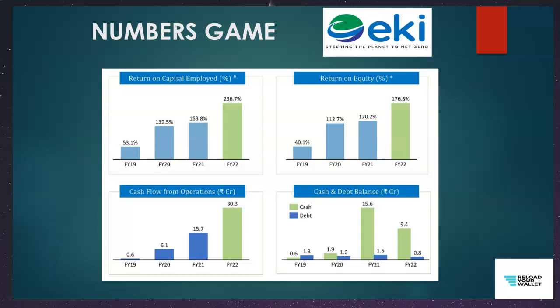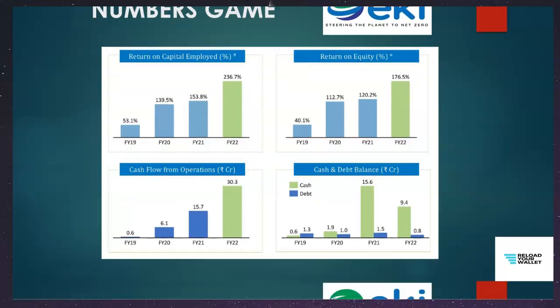They had always been a cash free company. If you see in 19, they had only cash of 0.6, but their debt of 1.0, a little more. But financial 20 onwards, their cash and debt have become reversed. They had always more cash than their debt. So it's always been a debt free company. Why are they a debt free company? Because one of the major reasons is they are a very asset light model. Okay, we'll discuss that also.